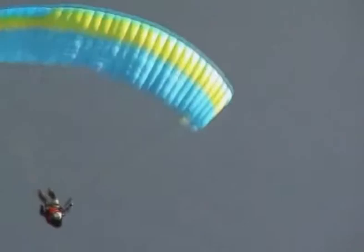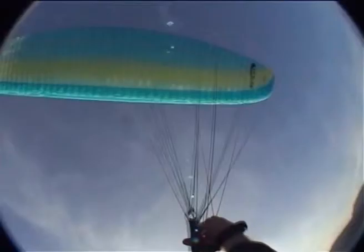Here's Stefan applying left-hand brake, going into a spin. The spin does not recover whilst he still has a little bit of brake on. You can see he was holding his arms about shoulder level and the glider just carried on spinning.